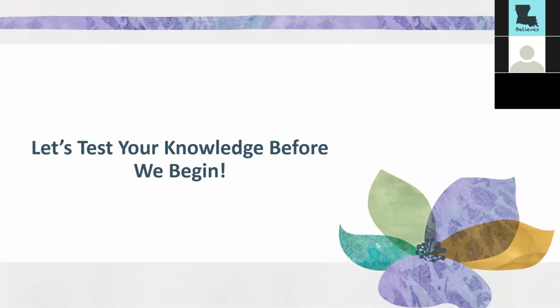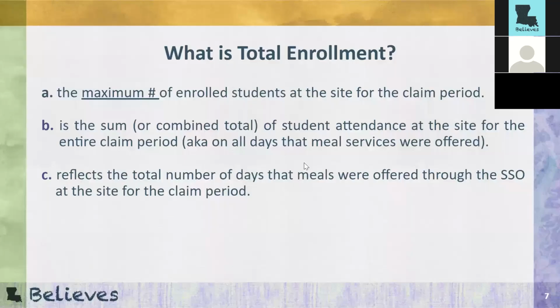Okay, so let's test your knowledge before we begin. So the first question is, what is total enrollment? Is it A, the maximum number of enrolled students at the site for the claim period? Or is it B, the sum or combined total of student attendance at the site for the entire claim period? Or is it C, reflects the total number of days that meals were offered through the SSO at the site for the claim period? If you take a minute and just put your answer in the chat, and then we can go over the answer.